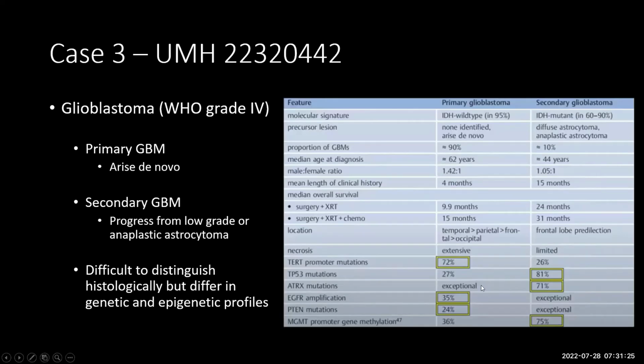So let me share my slide again. So yeah, because this patient had all these three separate lesions, it's probably multifocal GBM, WHO grade 4. For GBM, you can have a primary or secondary GBM. Primary arises de novo, whereas secondary progresses from a low-grade astrocytoma or an anaplastic astrocytoma to GBM, and that's why they call it secondary. These two are difficult to distinguish histologically, but they differ based on their genetic and epigenetic profiles.